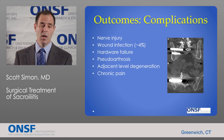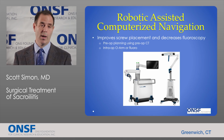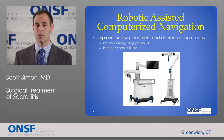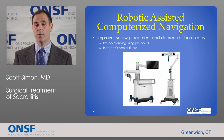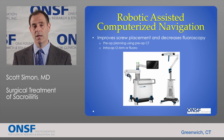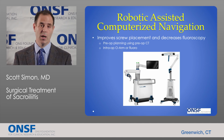Now, we can try to ameliorate these occurrences with malpositioned implants with the use of biplanar fluoroscopy or neuromonitoring, but what we've really done is shifted our whole practice to doing this surgery with computerized navigation and robotic guidance. And so here at Greenwich Hospital, we use the Globus Medical Excelsius GPS robotic system. We get a preoperative CAT scan of the patient's pelvis, and we load that into the robot, and we actually plan the surgery entirely before we even touch the patient on the robot.